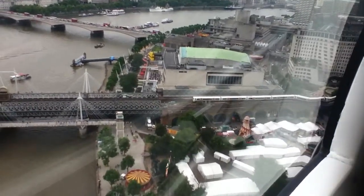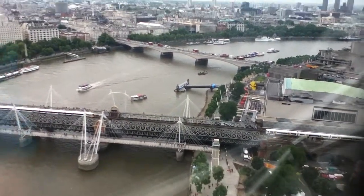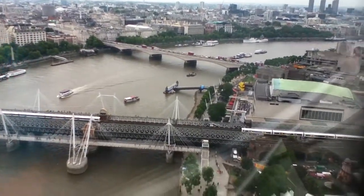Is that Battersea Power Station? No, Battersea Power Station. It's still been here, Dad, on this side of the road.